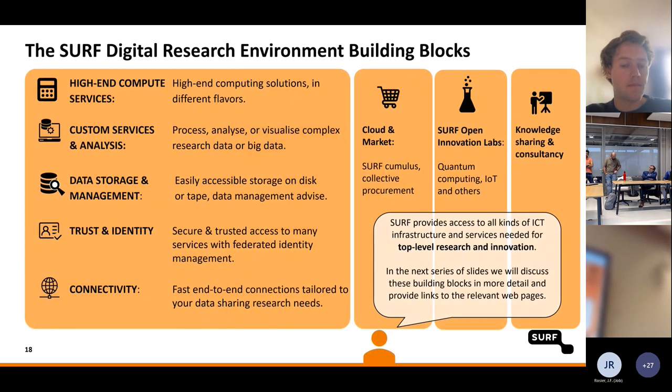Today we'll focus on the research part of SURF, because we also have an education part, but you're all here as researchers, so I want to share with you the building blocks for building your research environment. It's a lot of different services. The most familiar for most, I think, is the computing services, like I said, like Snellius or the grid. I'll go into a bit more detail later, but I only have 2 minutes, so I'll keep it at high level.